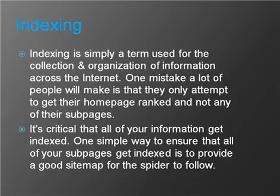That's where we have indexing. Indexing simply is a term used for collection and organization of information across the internet. One mistake a lot of people will make is that they only attempt to get their home pages ranked and not any of their subpages. It's critical that all of your information gets indexed. One simple way to ensure that all of your subpages get indexed is to provide a good sitemap for the spider to follow.